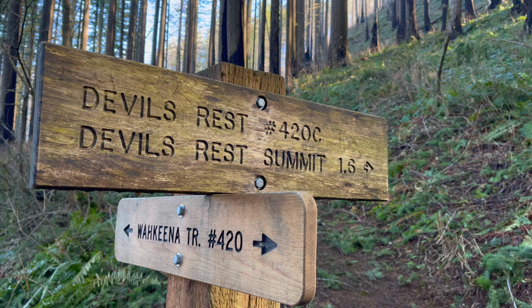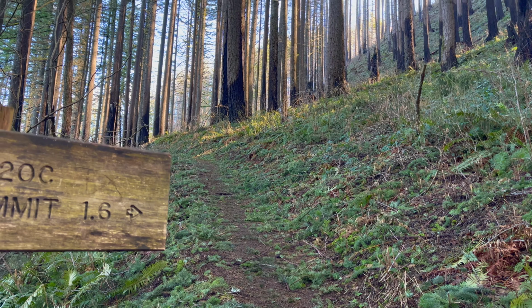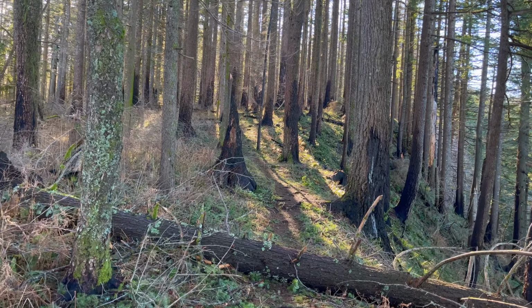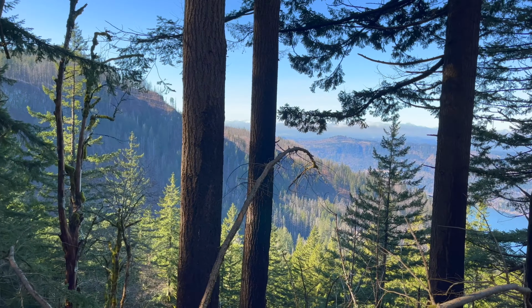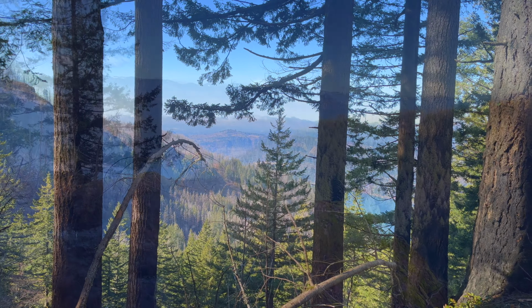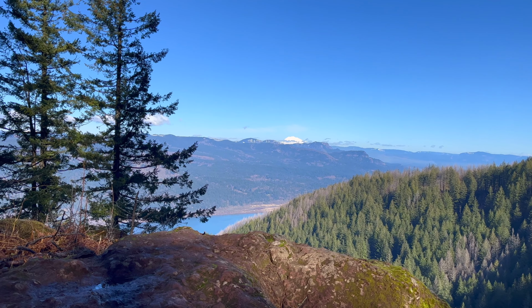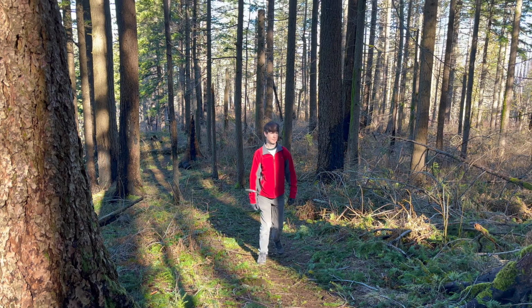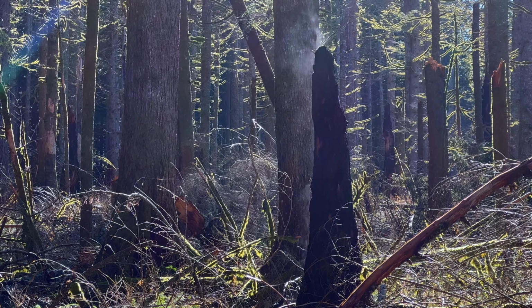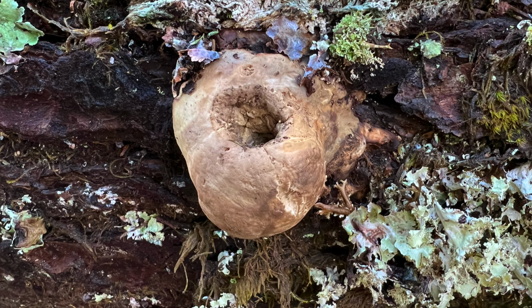Devil's Rest first appears on the trail signs here, where the route begins to climb in earnest again, up into the higher bluffs above the gorge. Up in the bluffs near Devil's Rest, the terrain cycles rapidly between lush forest and totally burned sections. It's a little bizarre.